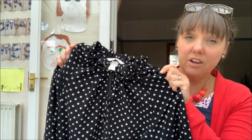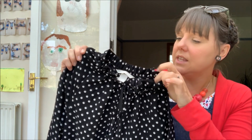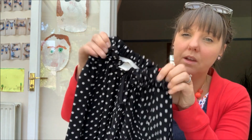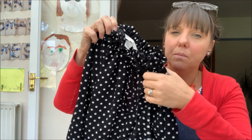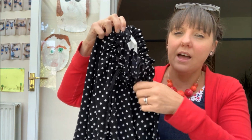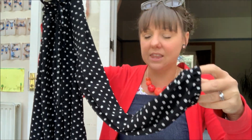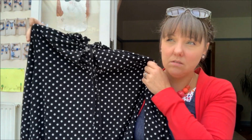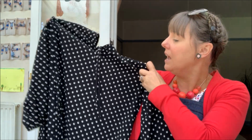So this style of dress that I've picked up is very similar to the Wilder gown by the Friday Pattern Company. So it's got the sort of pretty neck detail that is on the Wilder gown, that's brought in by a drawstring here, and then it's got a keyhole opening just at the front here, and then it's got these lovely sort of balloony sleeves which are gathered into some elastic there, and then the actual dress itself comes down to about calf length, just below my knees, so it's not a very flattering length on me, and then it's just an A-line shaped dress.